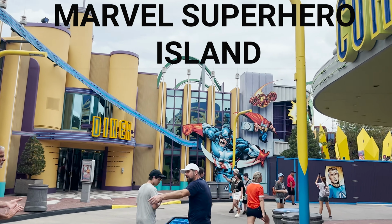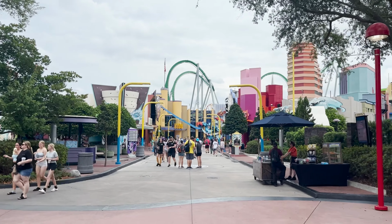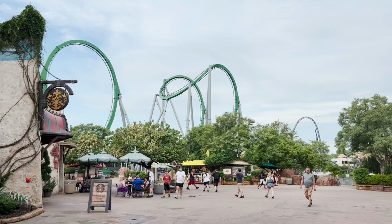Next up is the Marvel Superhero Island. We did some really cool rides there, including the Hulk and the Spider-Man ride.